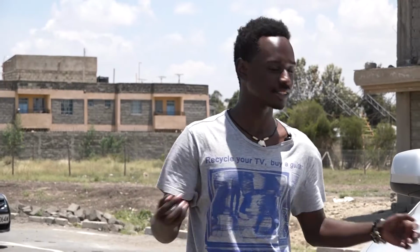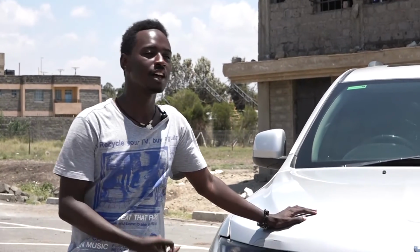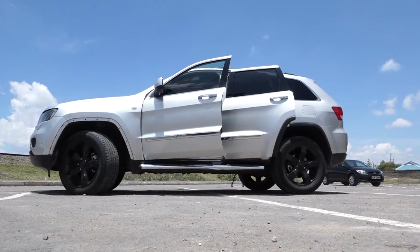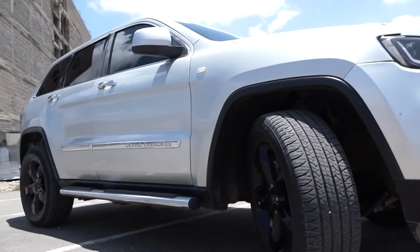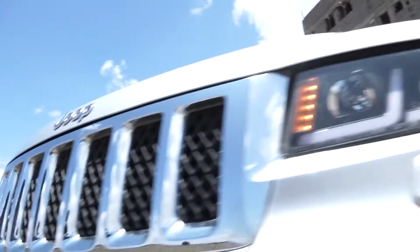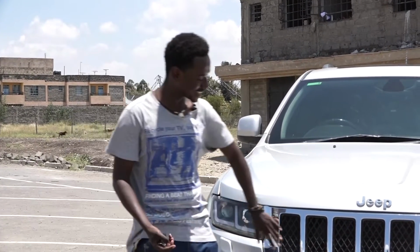And today's model is the fourth generation of the Grand Cherokee. Mentioning there is a fifth generation, but we decided to start from when things started getting interesting, which is the WK2 version, or the fourth generation, as I've previously mentioned. And there are a lot of significant features that make this car stand out. As you can see, the grille.